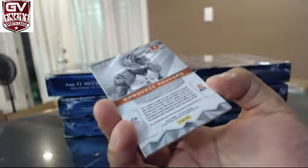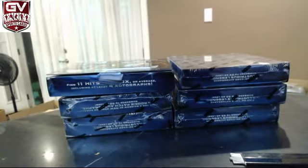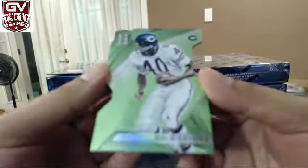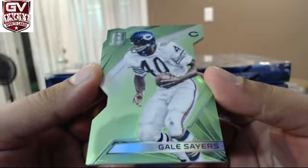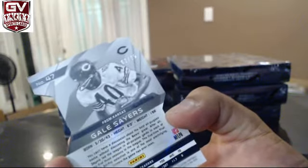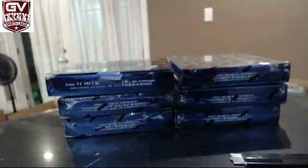And we got for the Bengals, Darquise Dernard. Is BKVG Buzz 31 of 50. And we got for the Bears Gale Sayers. Shooting for the rainbow. 2 of 15. Green this time. Next box, good luck.